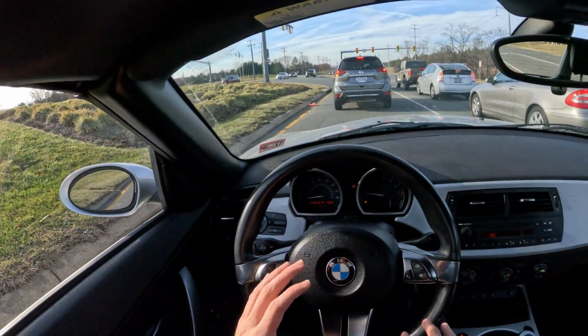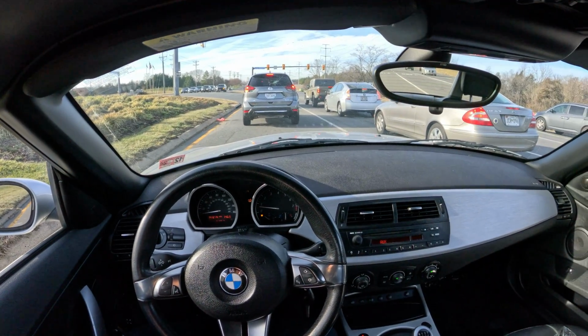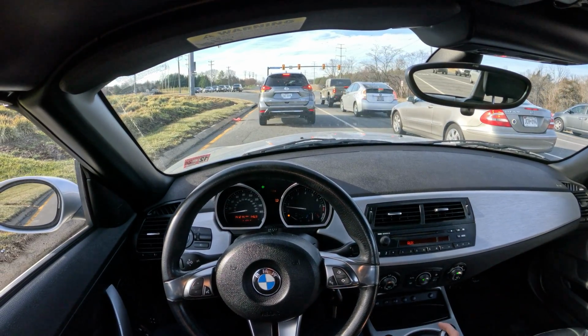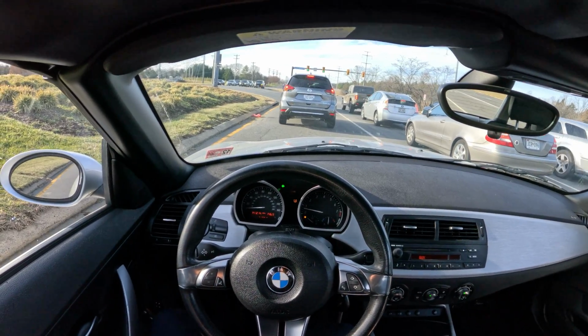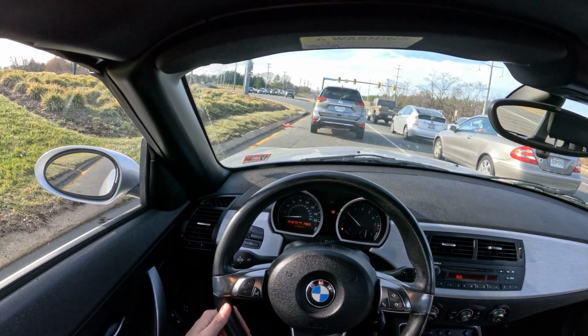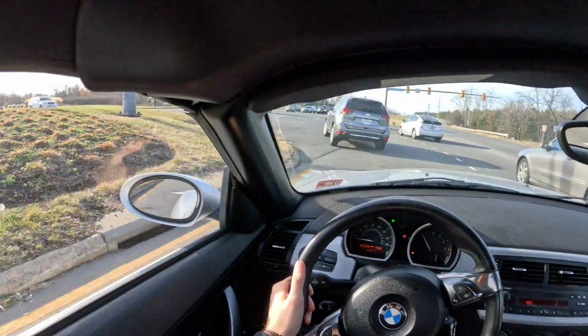The visibility is excellent. And I gotta say, these are very comfortable seats. They have great side support. And I feel very comfy in them. So I could definitely go on a long trip in these and not have an issue. Ooh. Oh, she's playful.